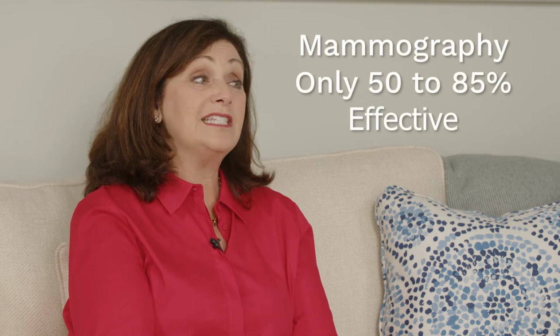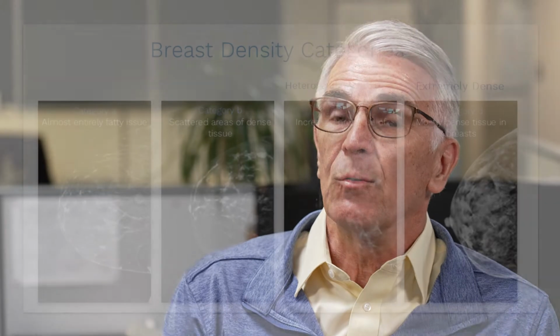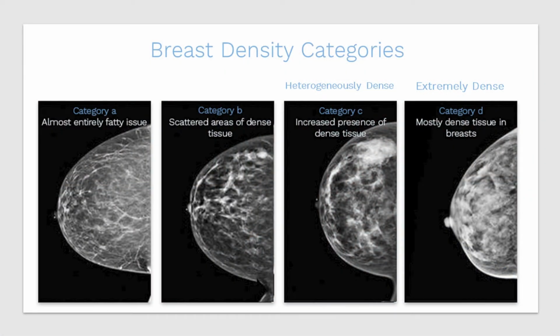Women with dense breast tissue are the perfect storm, right? Mammography, although it is 90% effective or sensitive in women with predominantly fatty breasts, in women with dense breast tissue is only about 85%, or in some studies 50% or even less effective at identifying early breast cancer. Currently, the only thing you can do is look at what your mammogram says. Mammograms divide breast density into 4 categories, and the 2 highest categories, heterogeneous or extremely dense breasts, are what we refer to as women with dense breasts. That's about 40% of the population.